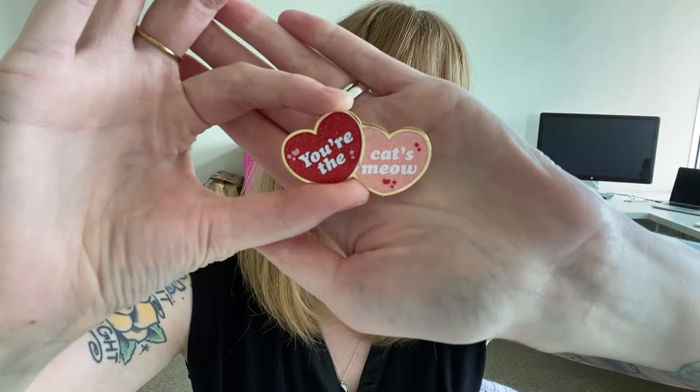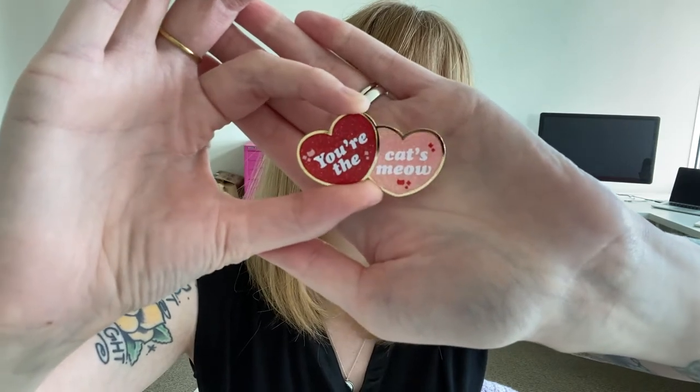So today we are going to look at next month's pin club. So, February 2021 pin club pins. It's about time to reveal anyway. So here, "You're the cat's meow." Isn't that sweet? Just a couple little hearts. And it's really great for self-affirmations or to give to someone that you really like. So I will be grading these. Yeah, that's the plan. So let's grade some pins.